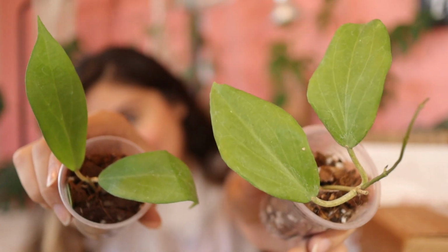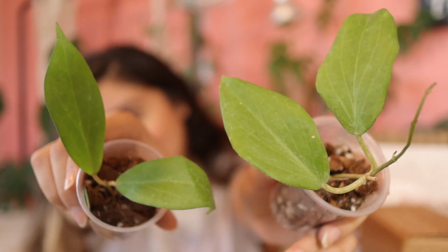Oh my goodness. Do y'all see these babies? Do y'all see them? I adore them. She actually restocks more often than a lot of Etsy Hoya sellers, so seriously, you should favorite her shop. They tend to go a little bit quickly.